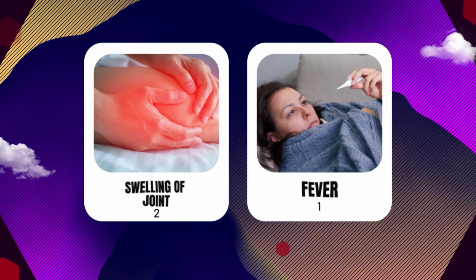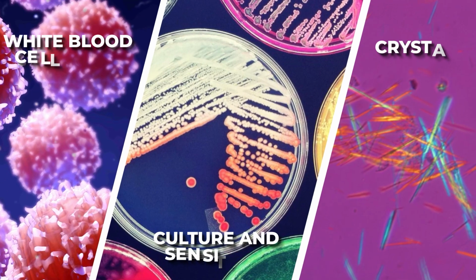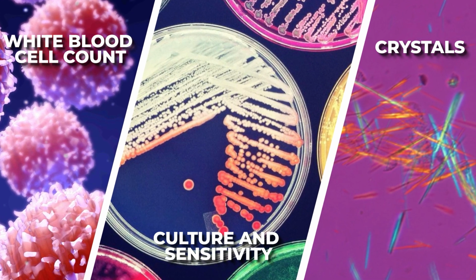This is why if you have any of these 10 signs and symptoms, you may have gout, and it's important that you see a medical doctor to have that joint aspirated. Ask for the fluid to be sent for white blood cell count, bacteria culture and gram stains, and crystals.